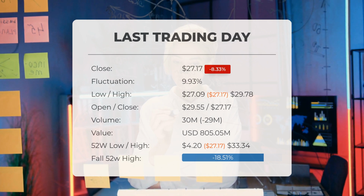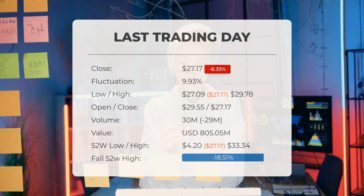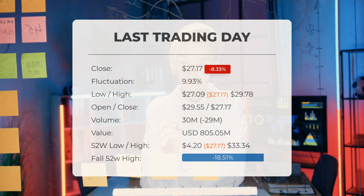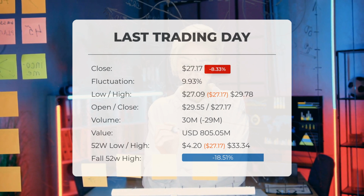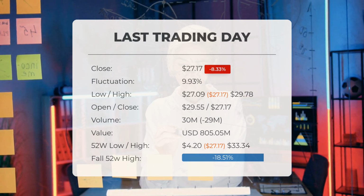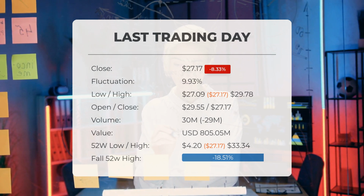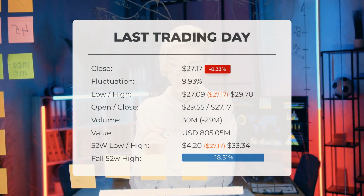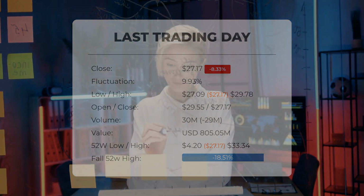The price has been quite volatile over this period, resulting in a 5.53% loss over the last 2 weeks. Notably, the trading volume also declined on this day, which is actually a positive indicator, as volume should ideally align with stock performance. On the last day, trading volume decreased by 29 million shares, totaling 30 million shares traded for approximately $805.05 million. Over the past 52 weeks, the highest price of the stock reached $33.34, while the lowest price fell to $4.20. Currently, the price stands 18.51%, or $6.17, below the 52-week high of $33.34, which is also the all-time high for the stock.